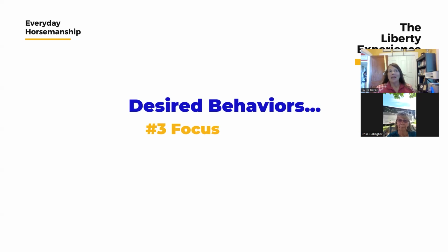That's why I put a lot of emphasis on doing a whistle as a bridge cue to get their focus and to get their attention. It means pay attention to me. And I will give that double whistle. And that means pay attention, look at me. And then they get a reward because I'm not going to come after their hindquarters if they do. So those are things that we always need to be thinking about with those desired behaviors.